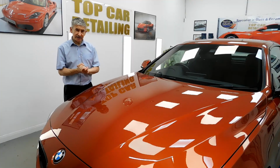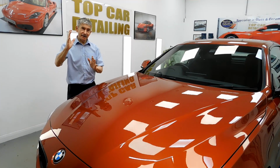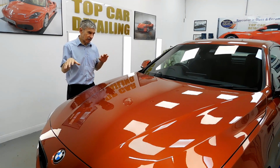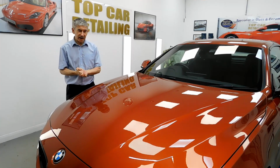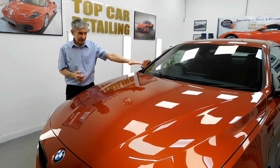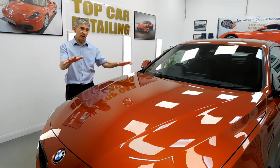As I say, at Top Car Detailing it's very important that we've got the correct lighting and everything in the studio here, so that we can examine all areas of the vehicle's paintwork before any coating's applied. And as you can see, the car looks like a complete mirror. No swirl marks, scratches, holograms whatsoever in there, all gone.